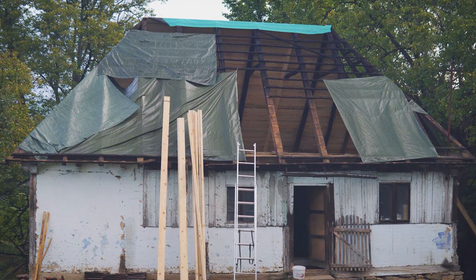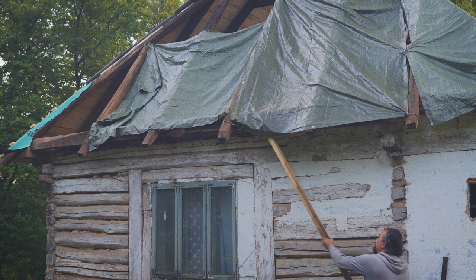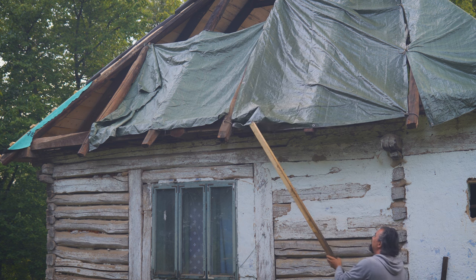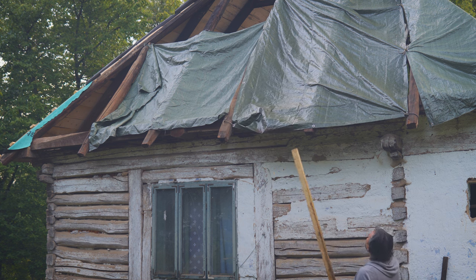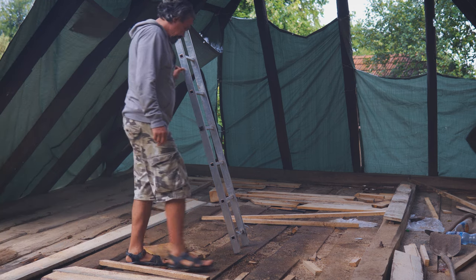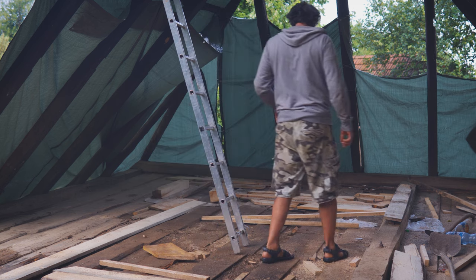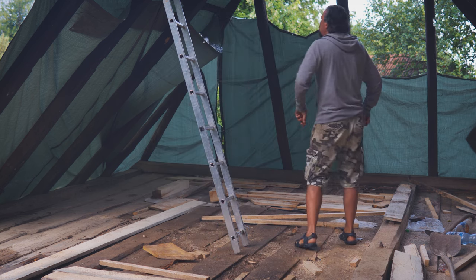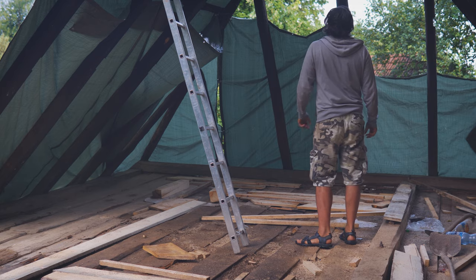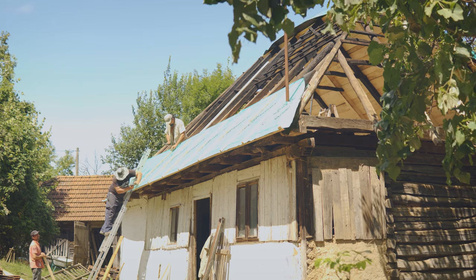On the third day, the first rain came. It caught us with the roof only half covered. I got soaked that evening placing all the tarps that I had. The tarps were not enough, but luckily the rain didn't last long. About 3 minutes and then some drizzling during the night. Here and there the wood got a bit wet. We even had a few drops of rain inside the house. But the most important parts of the building were protected.